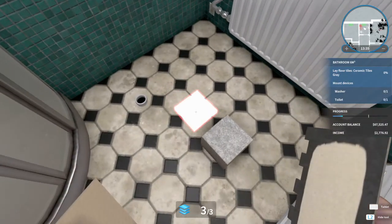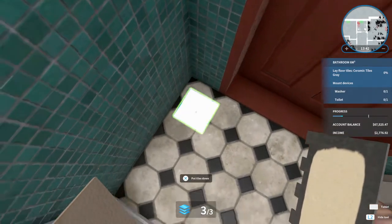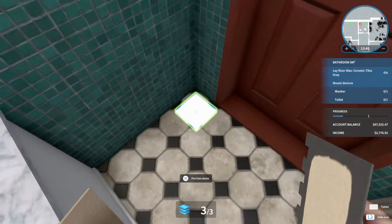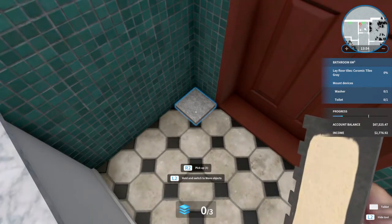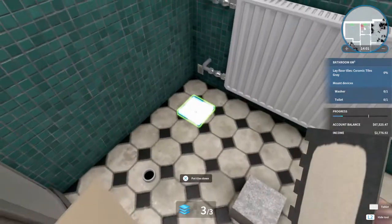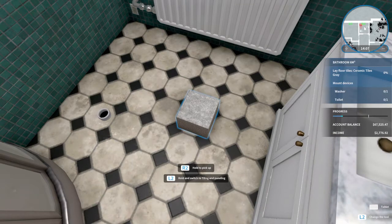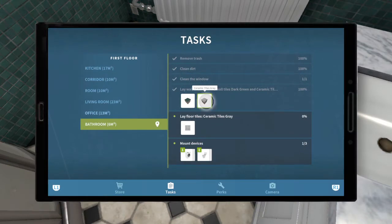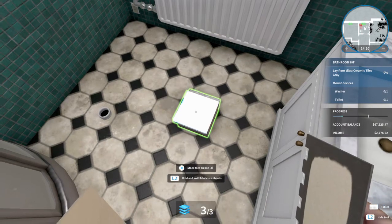Oh, I gotta put them down. Wait, what? Now I pick them up. What am I supposed to do? R2 to pick up. How am I supposed to put them on the floor? Wait a minute. Hang on. This is the floor tiles. How am I supposed to do it?